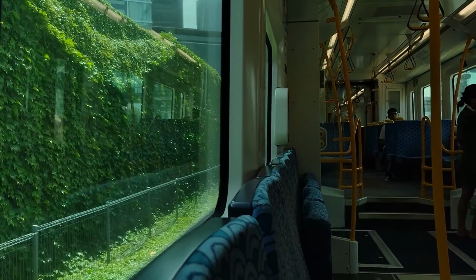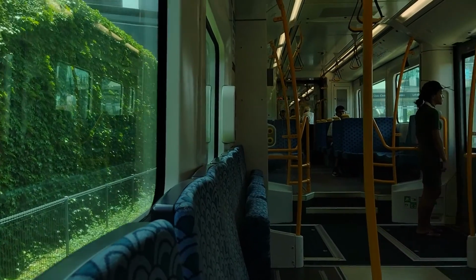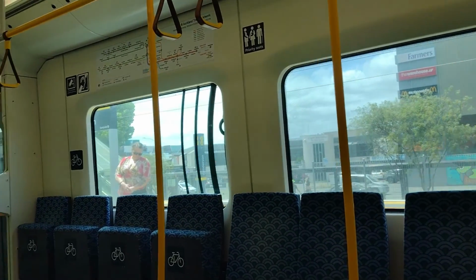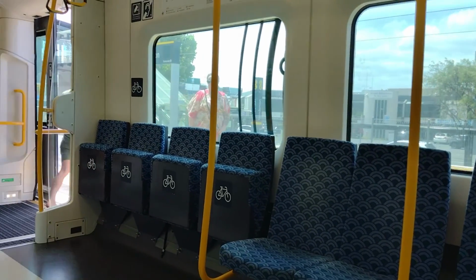I'm really impressed with the cleanliness of the trains in New Zealand and the minimal antisocial behavior because of all the guards and stuff. There's not really that many weird people, although this line seems to have quite a few more than the others. Lots of people getting off here. Definitely a major station. Almost everyone got off.